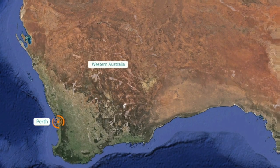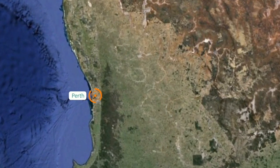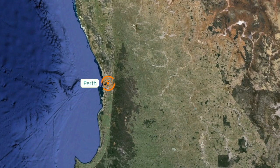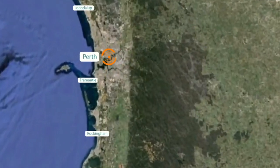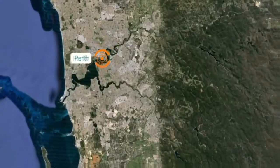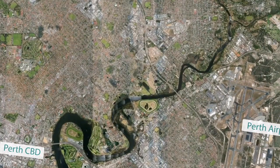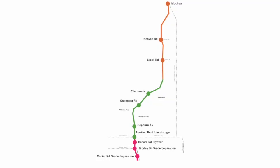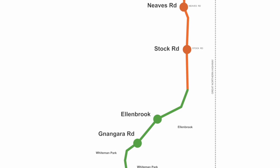NorthLink WA is a $1.12 billion Australian and state government funded initiative to upgrade and extend Tonkin Highway to Muchea, improving access and safety, as well as freight and commuter efficiency. As a result of its construction, journey times will be quicker and more predictable, cutting travel times between Ellenbrook and Morley by almost 50%.